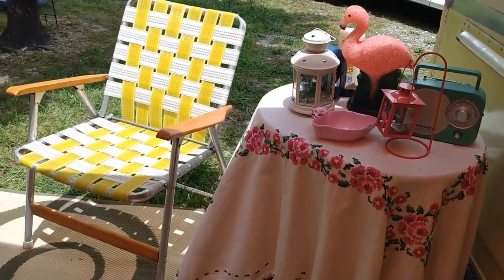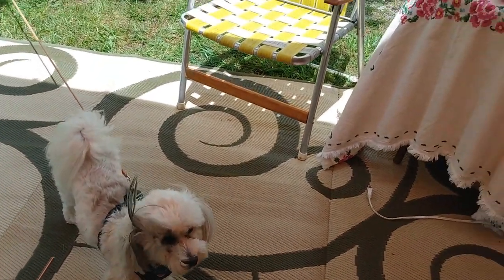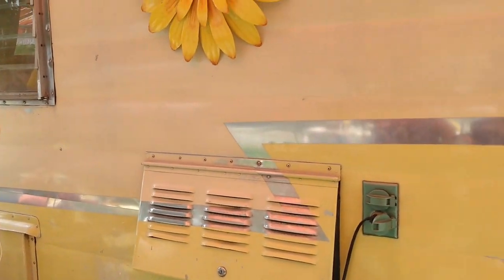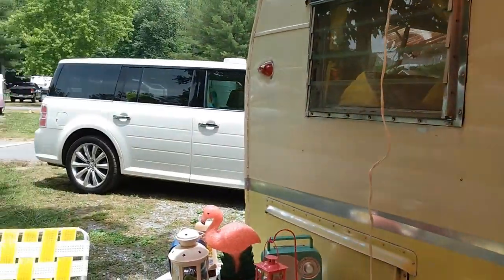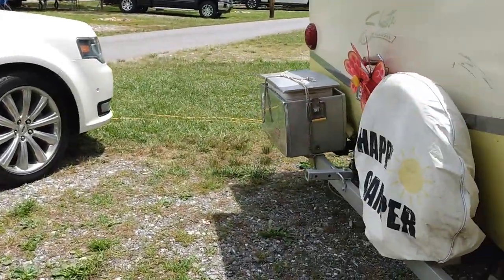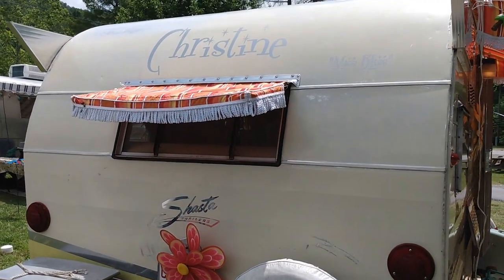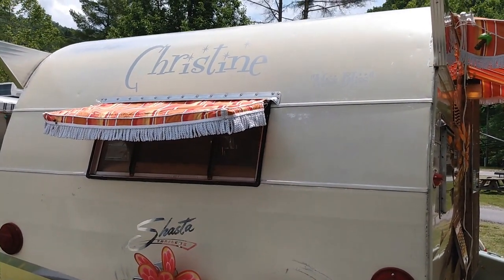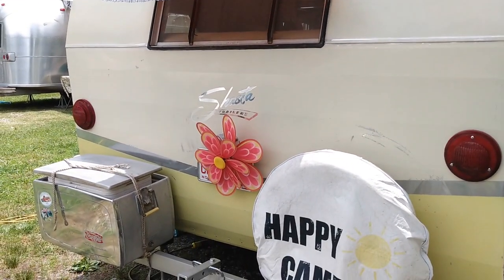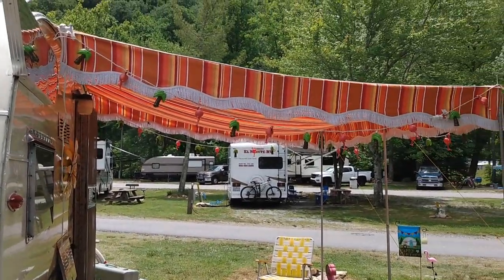And the name of our trailer is Christine, and it's a 61 just like me. So my husband wanted to name it after me. The name's on the back of it, actually. Christine's my middle name. I wouldn't let him name it Susan. It's up there. And so we named it Christine, and my maiden name is Bliss, so we put Miss Bliss at the end of it. She made the awnings. She made the matching awning for the back window, and all the curtains.